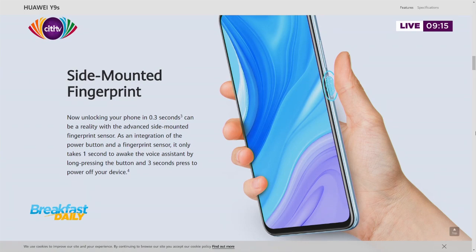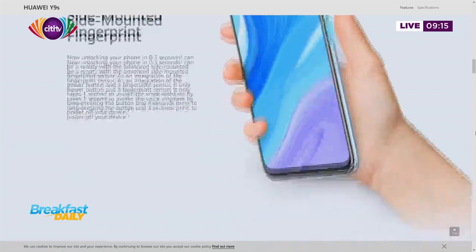So I prefer actually having a side-mounted fingerprint. I think also that all the other security features it has are pretty good. I mean, you have your typical pattern drawing, you have your password that you can enter. I just personally, for some of these devices, do not like the facial recognition option because it can be tricked very easily. But the fingerprint sensor, I believe, is such a great feature.